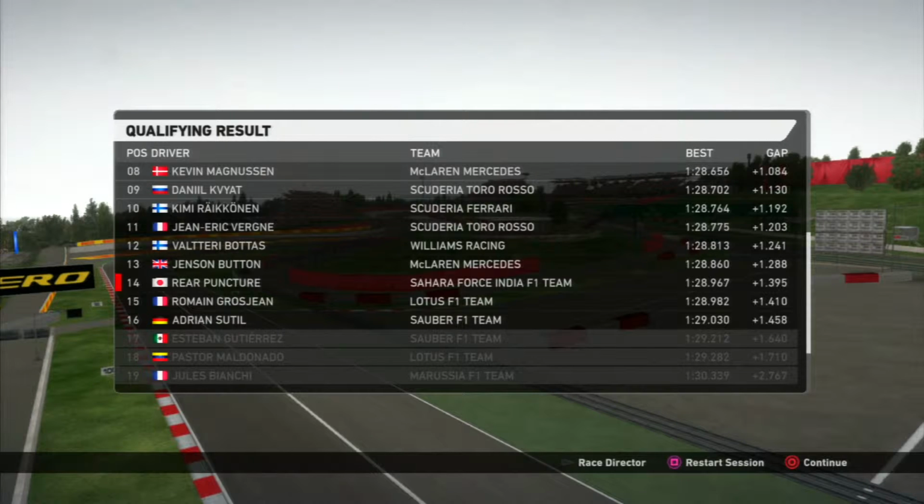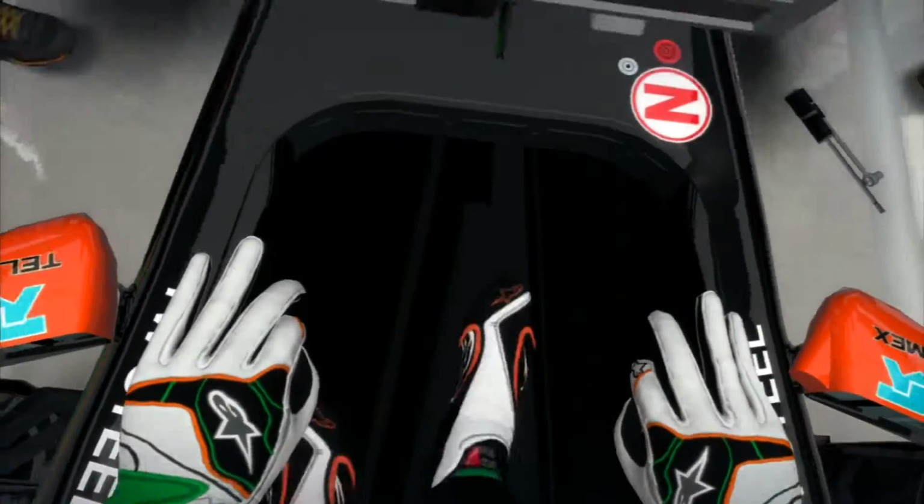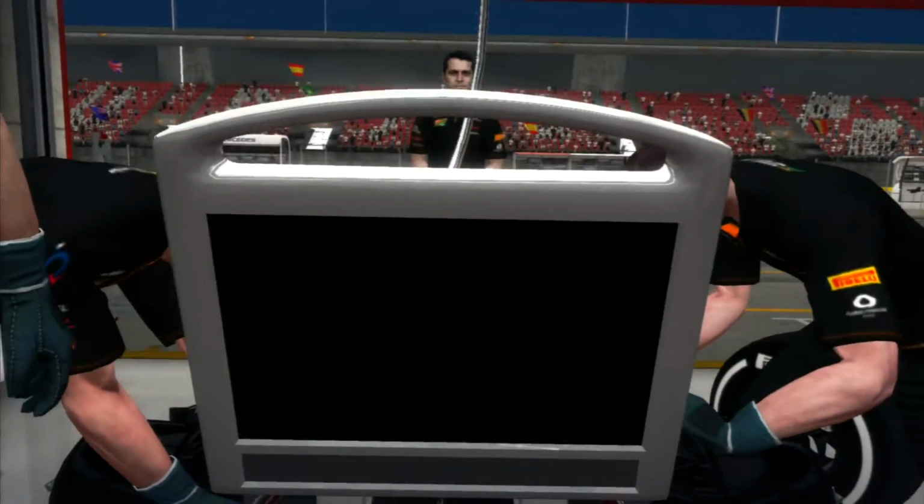And we make it out, but just barely. I'm not very good at Spain for whatever reason. I just don't seem to do well at this track. But let's see if we can make it into qualifying 3.